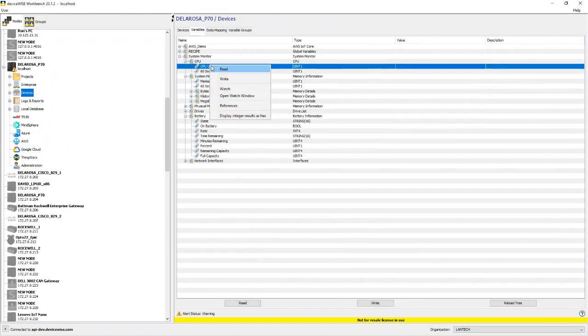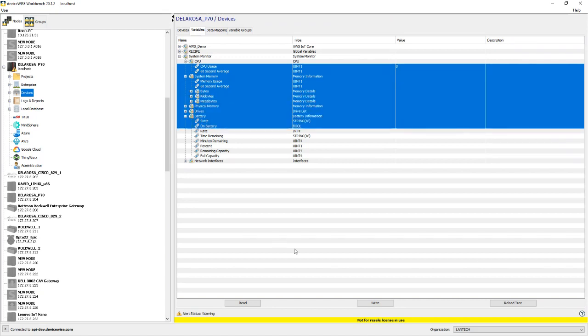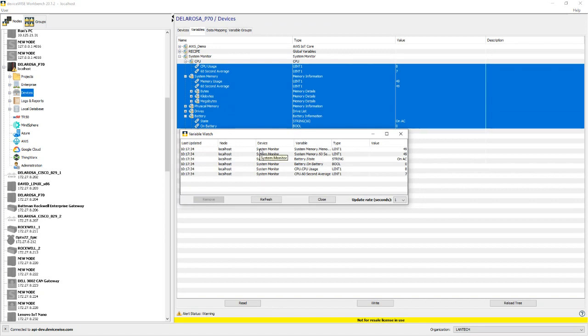and you could read the values, let me see, memory usage, CPU usage, on battery. Watch. And now, if you notice, I'm connected to on AC. So basically, you see all the tags that are represented here in a tag tree. And this is the beginning of an IoT application.